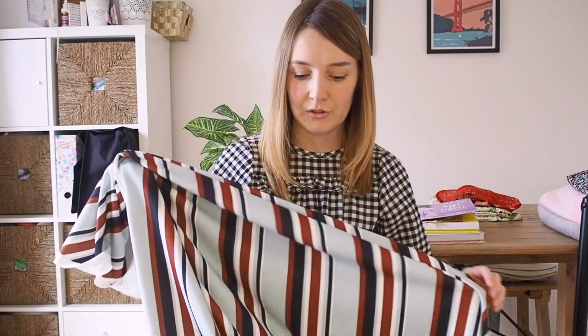So yes, please do let me know how you would work with this fabric, what you would make, and any tips on how to work with these stripes. That would be much appreciated.